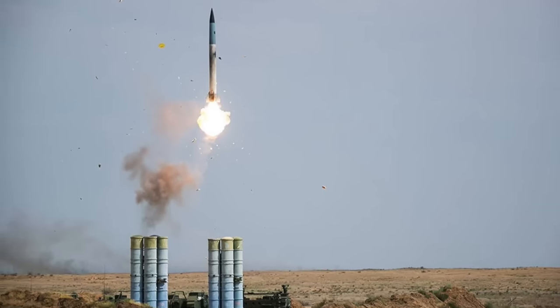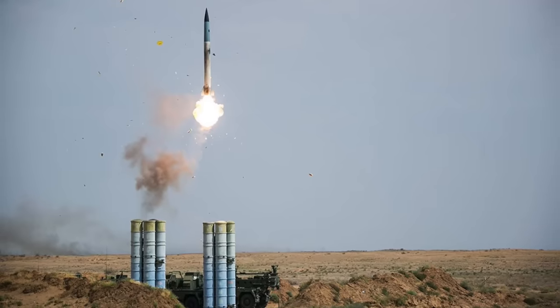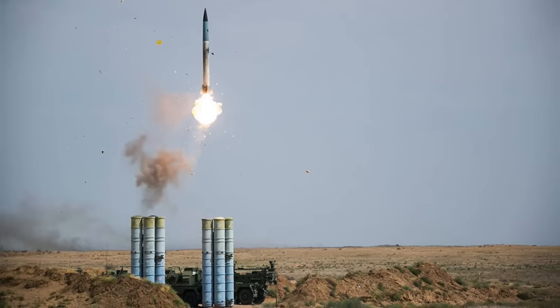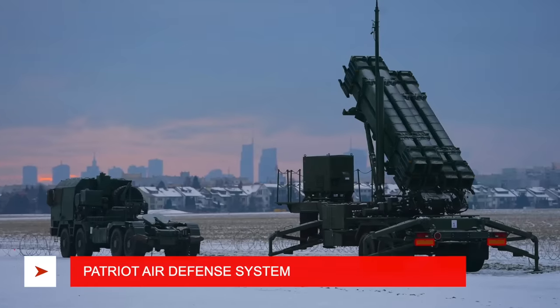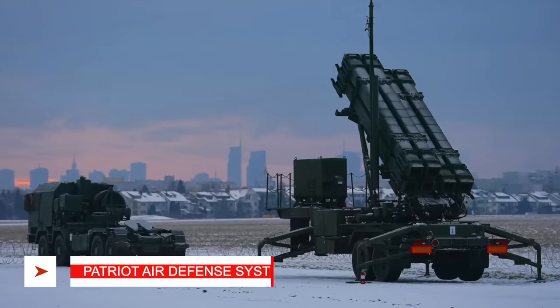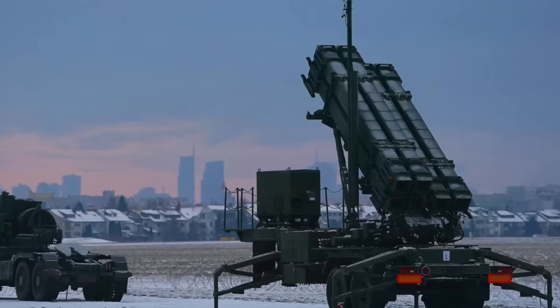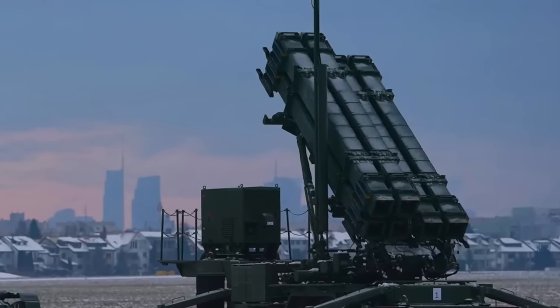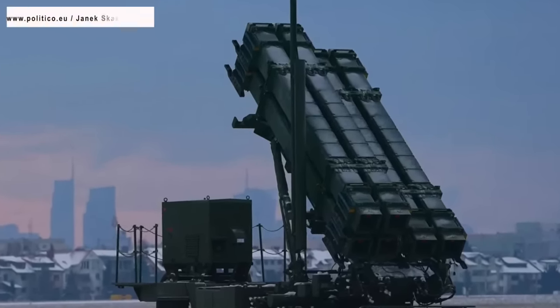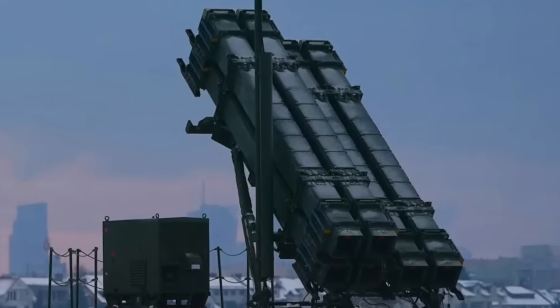The use of the S-400 missiles for ground attack roles is mainly due to the low supply of surface-to-surface missiles like Iskander. The American Patriot Air Defense System is an all-weather, tactical, mobile air defense system. The system has the ability to engage against cruise and ballistic missiles, drones, as well as different types of aircraft.